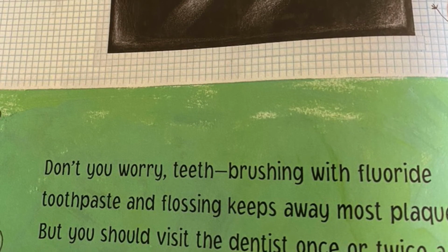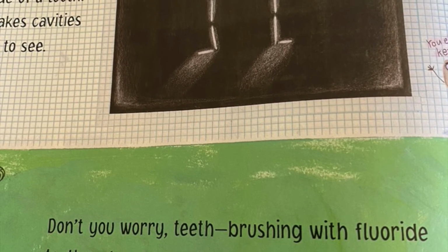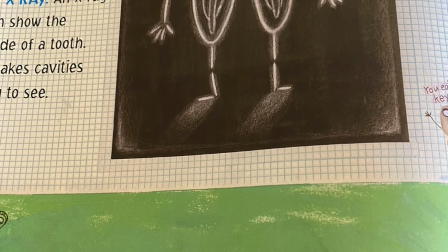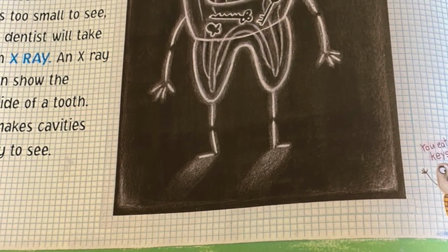When a cavity is too small to see, a dentist will take an x-ray. An x-ray can show the inside of a tooth. It makes cavities easy to see. Don't you worry, Teeth. Brushing with fluoride toothpaste and flossing keeps away most plaque, but you should visit the dentist once or twice a year for a checkup to make sure you're healthy and clean.